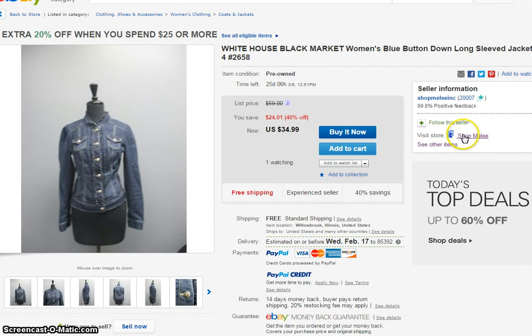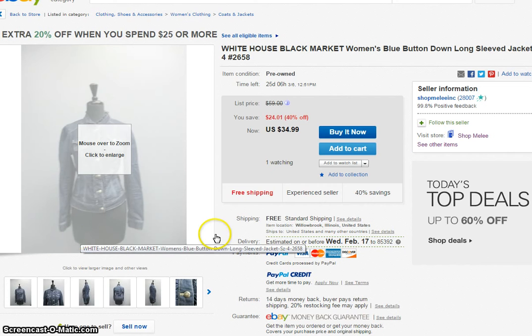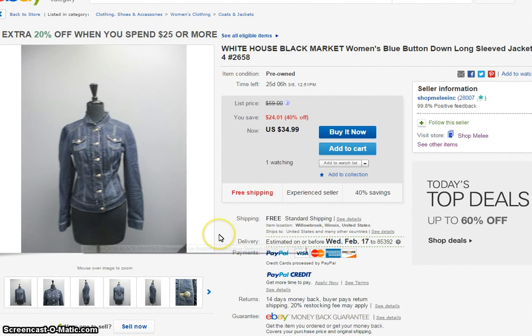So there's a difference between going to the store and seeing other items. If you go to see other items, then way over here you can go down and click on the sold listings, and it'll show just the sold listings for that store.